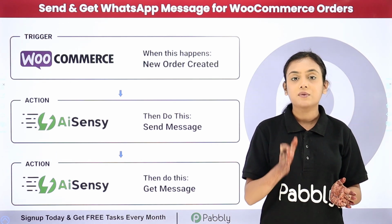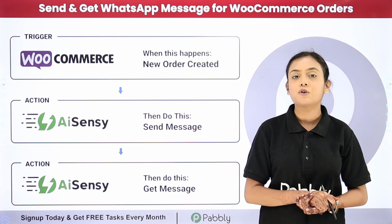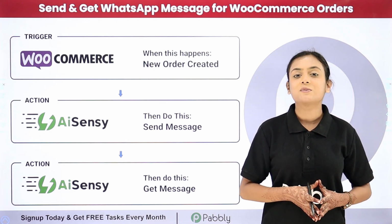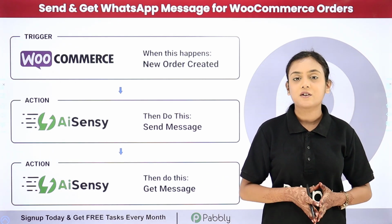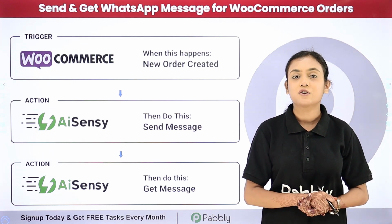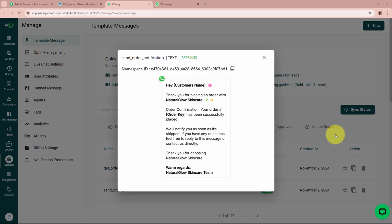Now, sending and receiving these notifications manually whenever an order is placed with the help of WooCommerce is very time consuming. So what I did was I simply automated this entire process with the help of Pabbly Connect, which is an amazing automation and integration software. So if you also want to learn about this amazing automation step by step, let me take you all to my screen. In this video, we're going to learn how to send and get WhatsApp messages for WooCommerce orders.